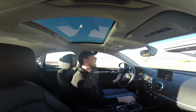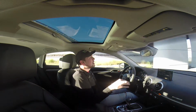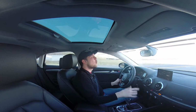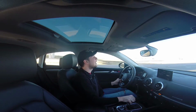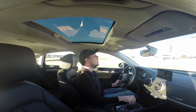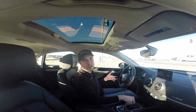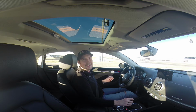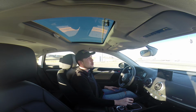It is a great handling vehicle. I do notice that there are some things about the way this car drives that I want to make sure consumers know when they're comparing it to other vehicles like BMWs, Mercedes, and so on and so forth. Of the vehicles that are out on the market, you would also compare this to the Lexus IS 350, especially in this trim level with the 2-liter engine.